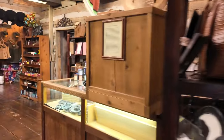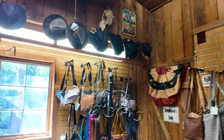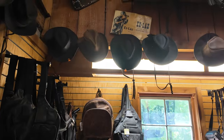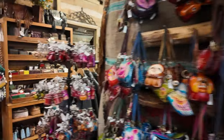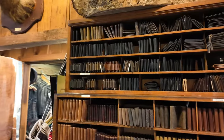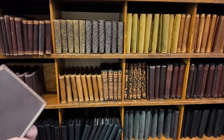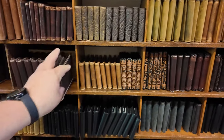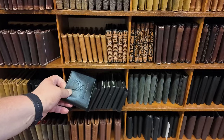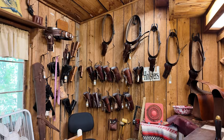Let's head in and take a look around. Looks like there's lots of leather goods in here. Hats, and they have handbags and even some jackets and other things. Over here, entire area filled with wallets, and these are all leather. Looks like they're nice quality leather wallets. Over here along the wall, they have various holsters and belts. Really nice work.